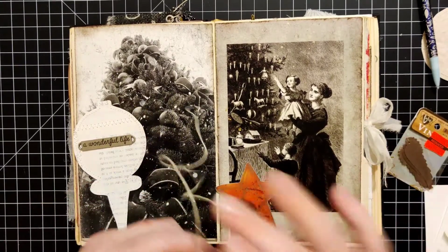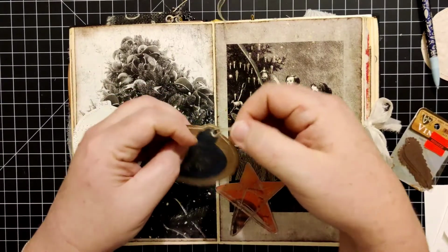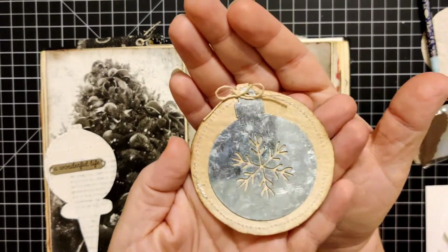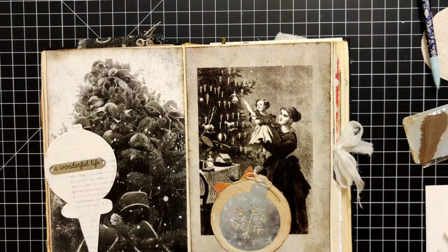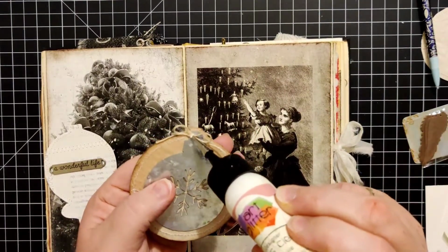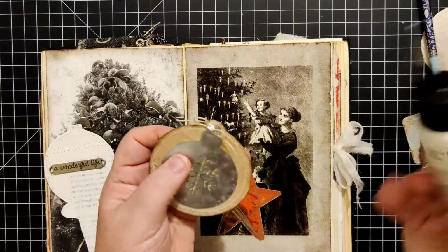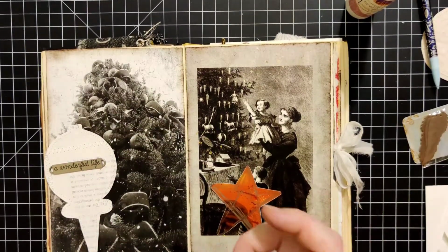I'm like a squirrel all of a sudden. Okay, so I was going to turn this into a bow. Okay, so here is that little bow. Sorry, my phone's having a hard time with that metal. I'm going to put a dot of art glitter glue on there just so that it doesn't come undone, because I didn't double knot it or anything. So make sure it'll stay put. And then I'll put this to the side so it can dry, so I won't mess around with it.